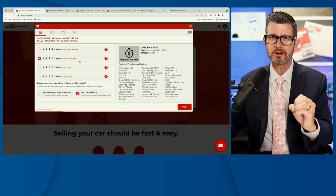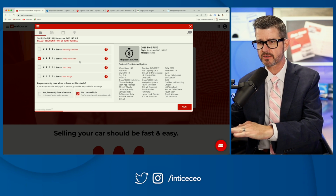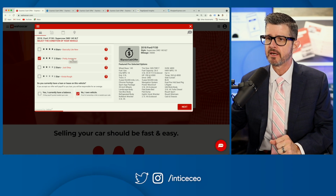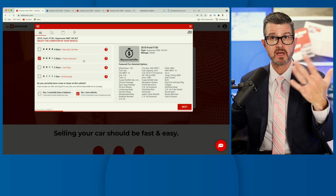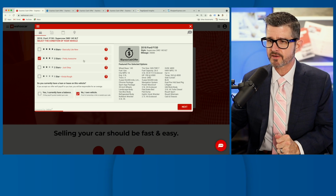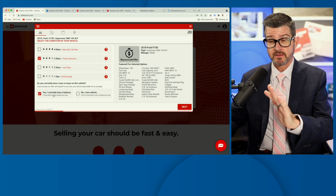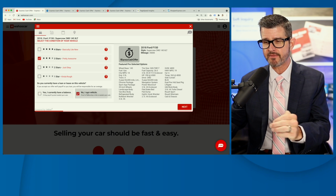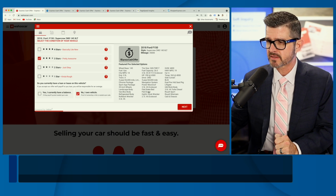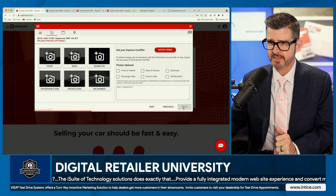Now, we give our dealers the ability to customize a lot of this interface, whether it's the colors or the text descriptions of the 4 different star values. Now, I do have the ability to provide information to the dealer whether I have a balance on the vehicle or I don't have a balance on this vehicle, and I can go ahead and take this next step.